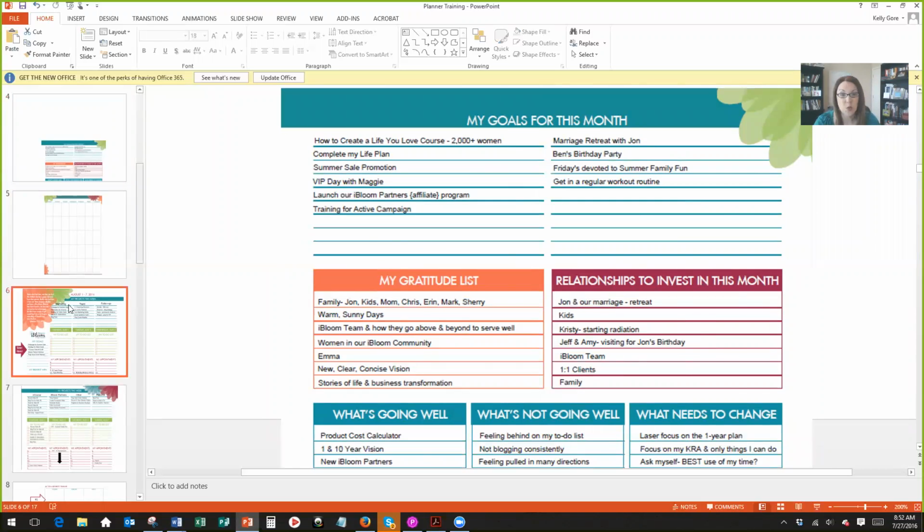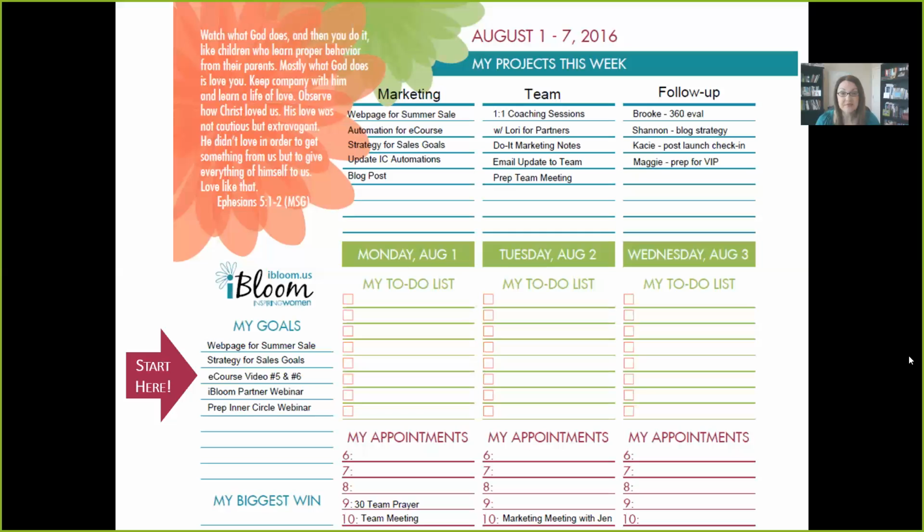And so let me show you how this works from a weekly plan perspective. So these are the weekly pages, and you start here where it says My Goals. You always start here and you think about, okay, in order for this week to be a success, these are the things I need to accomplish. And so I laid those out. I need to do a web page for a summer sale, strategy for some sales goals, e-course videos 5 and 6, iBloom partner webinar, and then prep the Inner Circle webinar. So those are what I said, okay, this will make this week a success if I do those things.